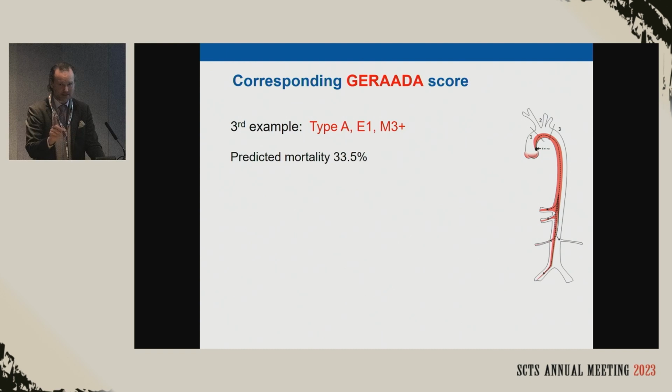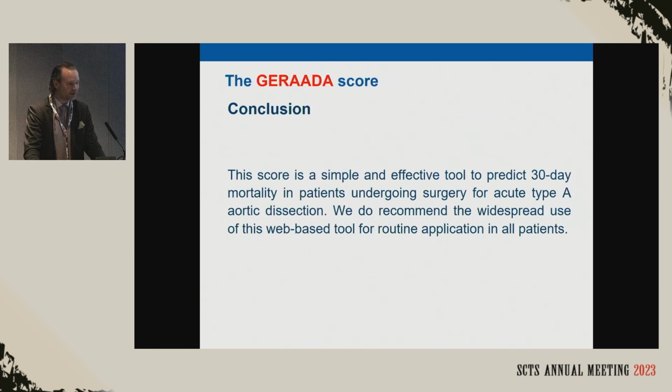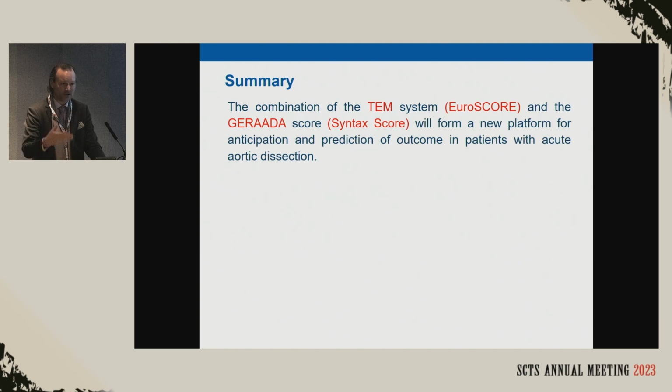The surgical concept is still the same, ascending and hemiarch replacement, but mortality doubles, now 34%. Summarizing this, we have for the first time the opportunity to combine a morphological evaluation, which is the TEM classification, with a risk score, which is the Gerada score. In other words, we do have a EuroSCORE for acute aortic dissection, which is the TEM system, and we have a SYNTAX score, which is the Gerada score.